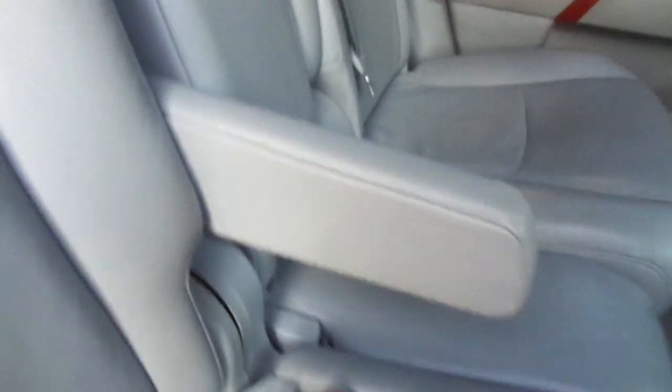This little thing here in the middle will fold down, and you can take that out. You can also remove the whole thing. This is like a cup holder and stuff here. Looks like it's never been out of there. And you can put that inside here, or you can take it all out and not have nothing. You also have your captain's chairs and all that good stuff, okay?